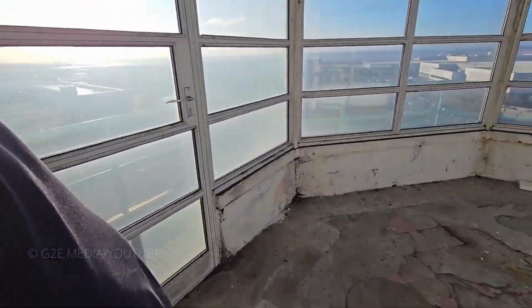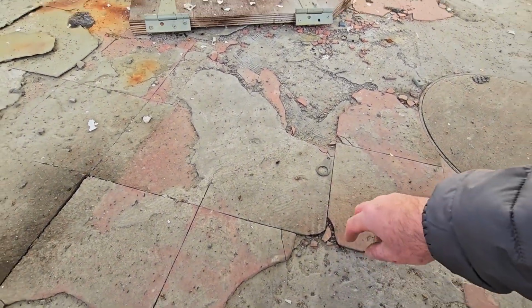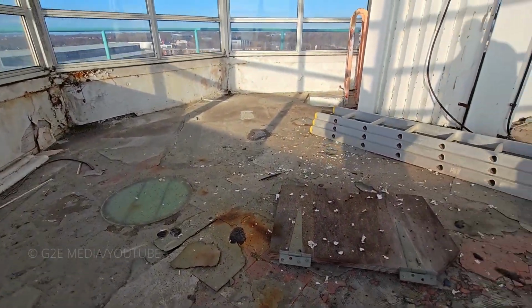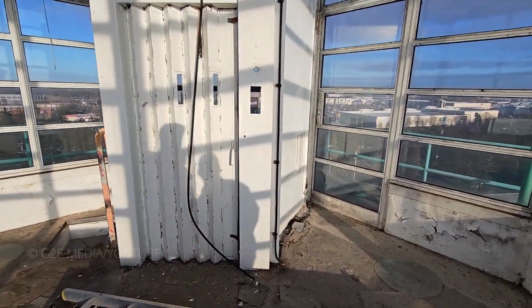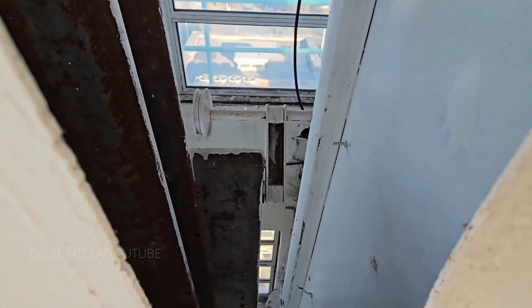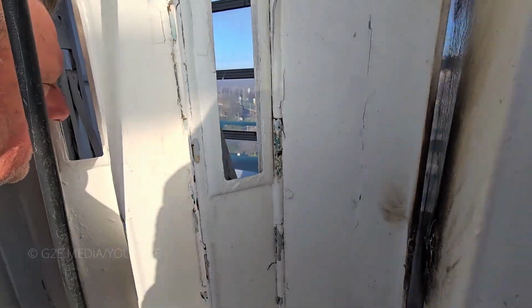Brilliant, this. All the original floor as well, still sort of in situ. That's brilliant. That lift as well, wow. I should imagine that's been taken out, hasn't it, that lift? You just see that there. I think it's probably been taken out there.